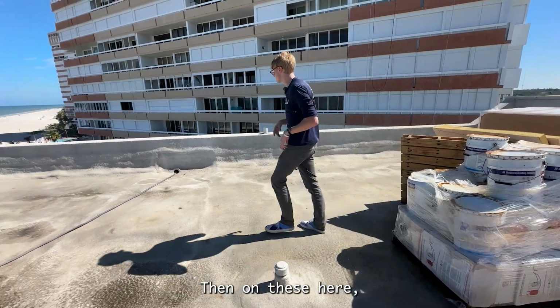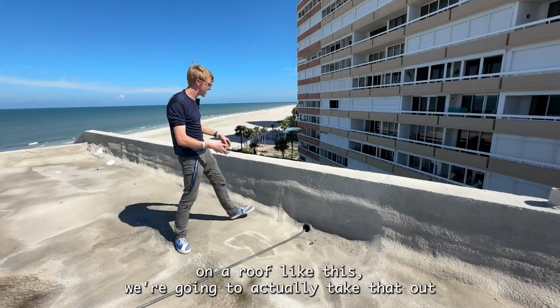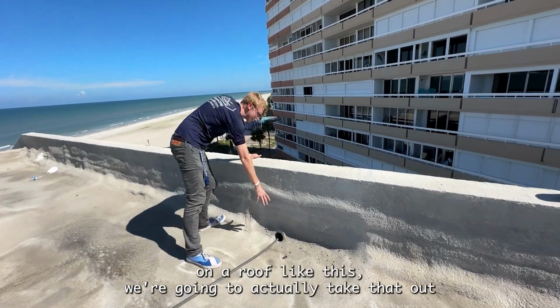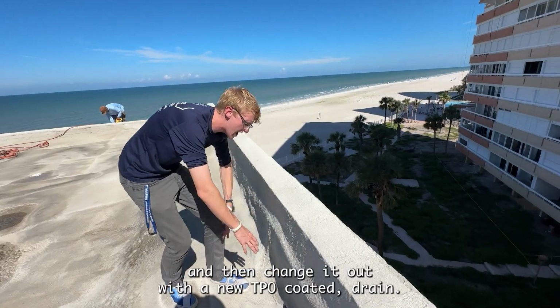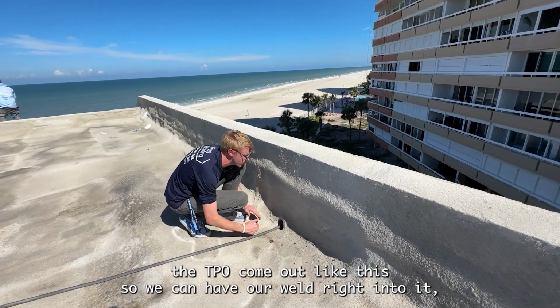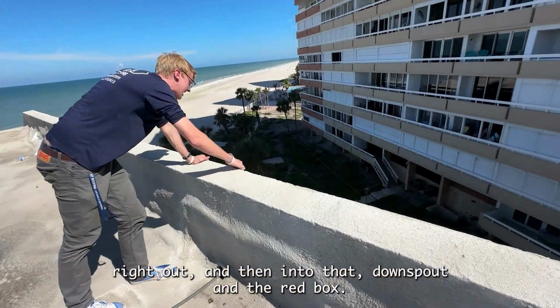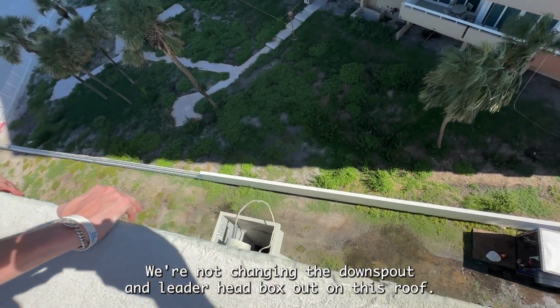Then on these here, the drain itself, which is the most important detail on a roof like this, we're going to take that out and change it out with a new TPO coated drain that's going to have the TPO come out like this, so we can have our weld right into it, right out, and then into that downspout and leader head box. We're not changing the downspout and leader head box out on this roof.